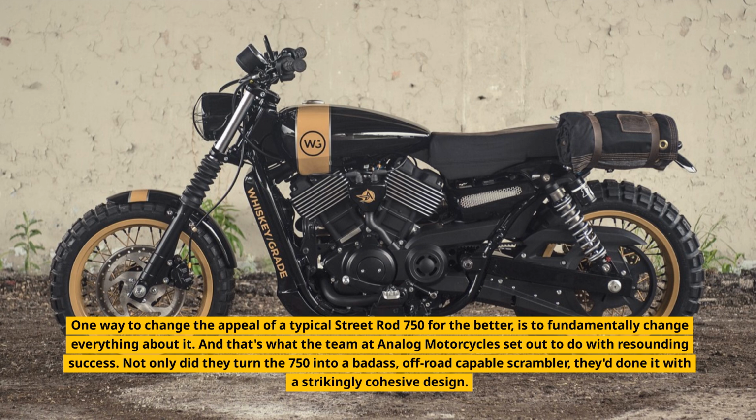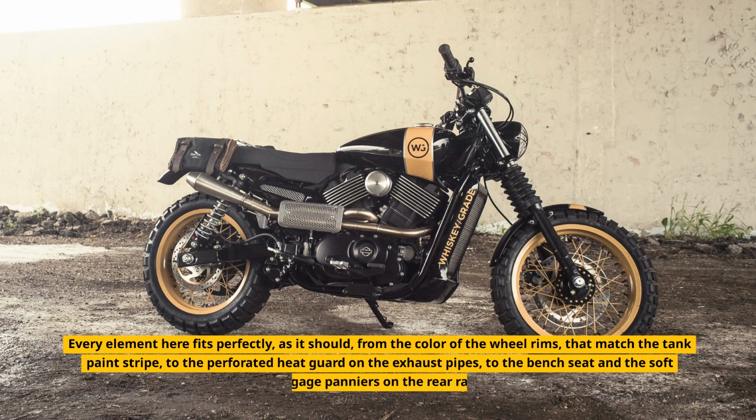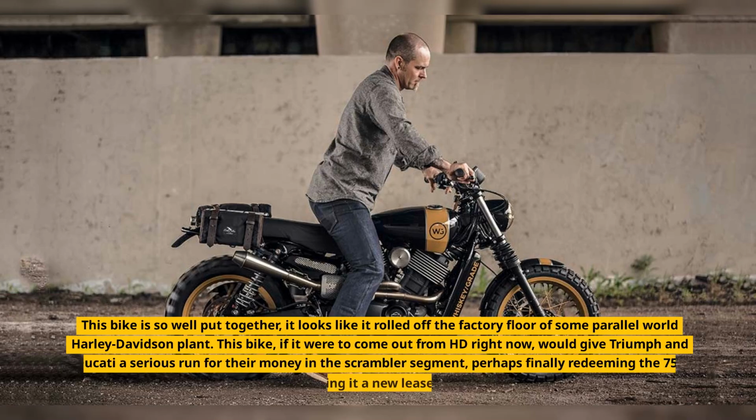Not only did they turn the 750 into a badass off-road capable scrambler, they did it with a strikingly cohesive design. Every element here fits perfectly, as it should, from the color of the wheel rims that match the tank paint stripe, to the perforated heat guard on the exhaust pipes, to the bench seat and the soft luggage panniers on the rear rack. This bike is so well put together, it looks like it rolled off the factory floor of some parallel world Harley-Davidson plant.